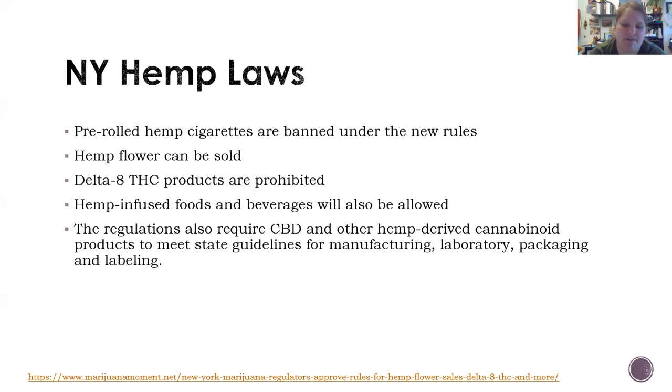Fortunately, as New York State made their own plan in 2021, I don't really think we use the Department of Health at all anymore. They still have banned pre-rolled hemp cigarettes, but they did not ban hemp flower. So hemp flower can still be sold.